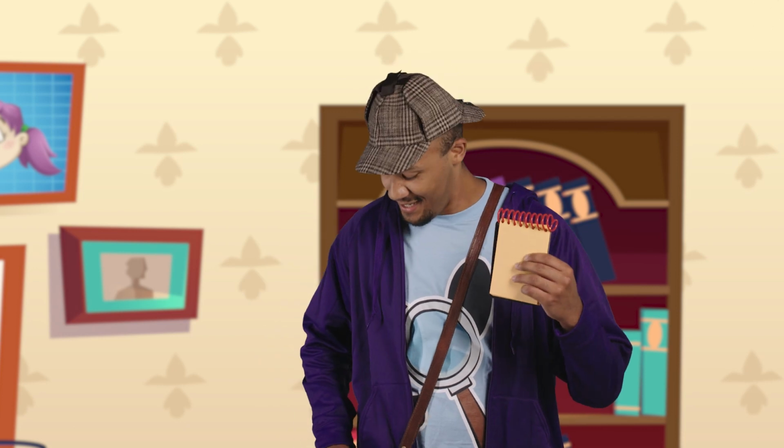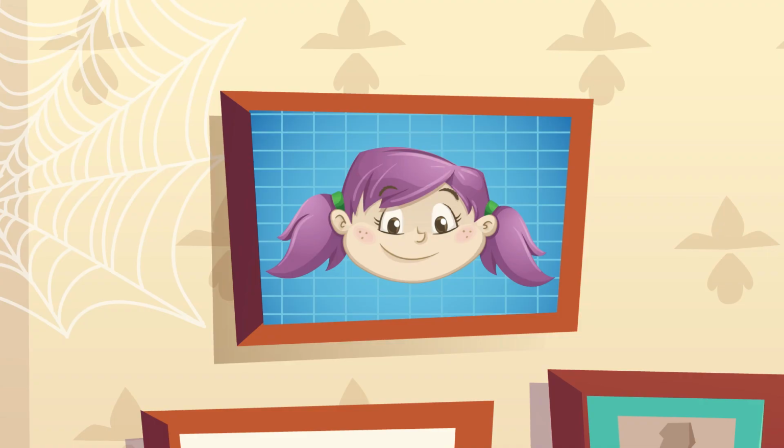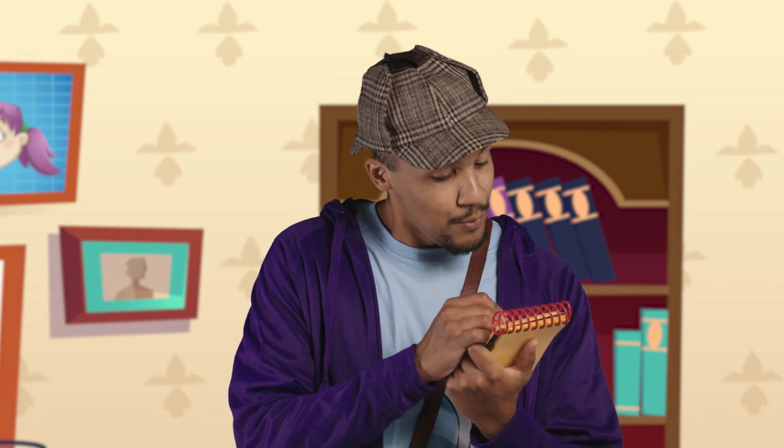Good job. Okay, two more detective tools we need are a notepad and a crayon. We will draw the things we find today right here on our notepads. Then we'll call my friend Chloe, and she will help us use them to solve today's mysteries. Let me see all you super detectives hold up your notepad and practice drawing a clue. Great job!